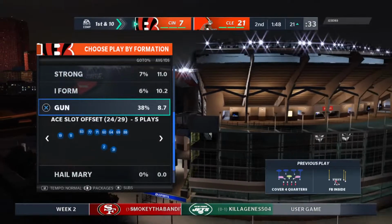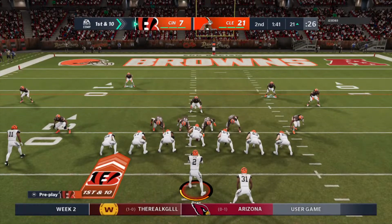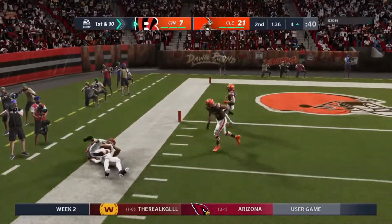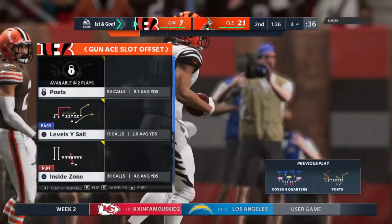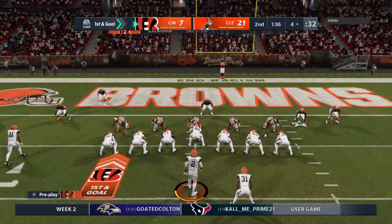7 yards there and a first down. First down, Cincinnati. From the gun, it's Ryan. His throw caught at about the 5. And he's down inside the 5 at the 4 before he's out of bounds. That one good for 17 yards, and now they've got it first and goal.